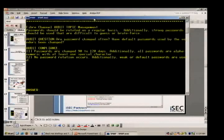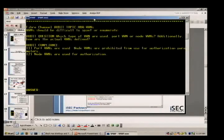Then it presents an audit topic, an audit question, and the answer. So you go through this questionnaire. For example, the audit topic in this example is that worldwide names should be difficult to spoof or enumerate. And then the question is, what type of worldwide names are used, port worldwide names or node worldwide names? Again, most of them are node, but it depends on your environment.